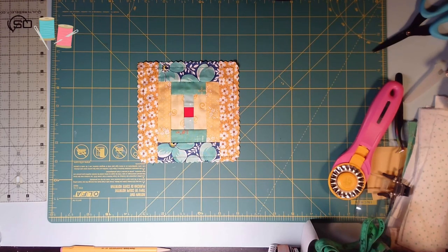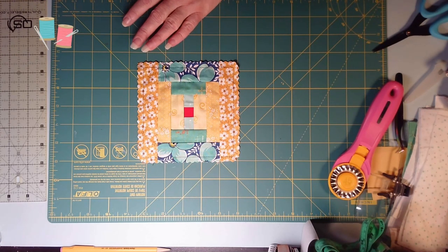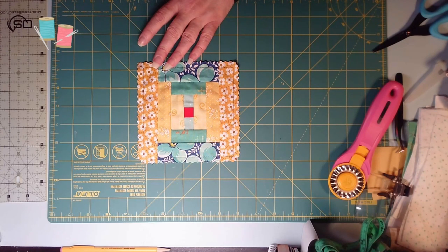So let's move over right now, and I'm going to show you your template, and we're going to stitch out a courthouse step.